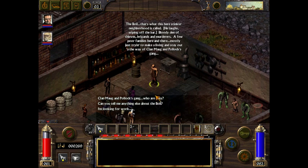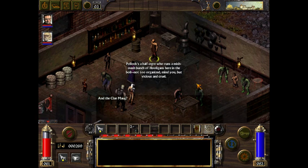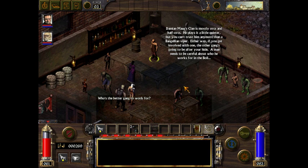So, Clan Mogg and Pollock gang, who are they? So, Pollock's is a half-ogre who runs a mishmash bunch of hooligans here in the Boil. Not too organized, mind you, but vicious and cruel. And Clan Mogg. Damien Mogg's clan is mostly orcs and half-orcs. He plays a little quieter, but you can't trust him any more than a Bangelian viper. Either way, if you get involved with one, the other gang's going to be after your hide. A man needs to be careful about who he works for in the Boil.